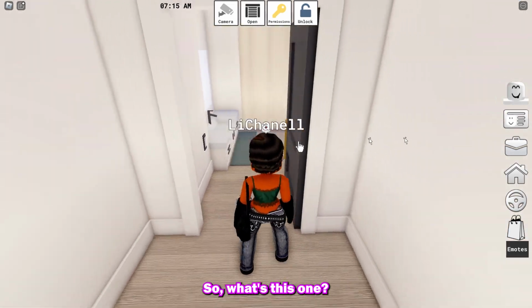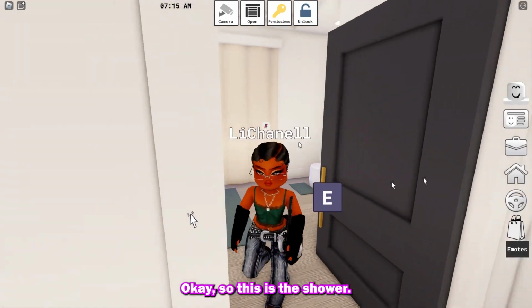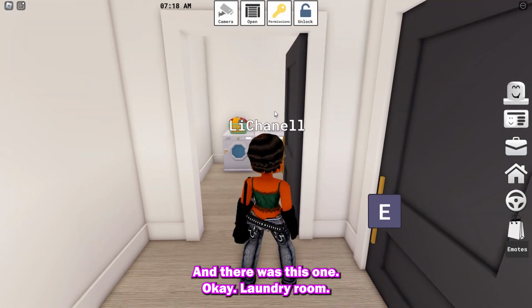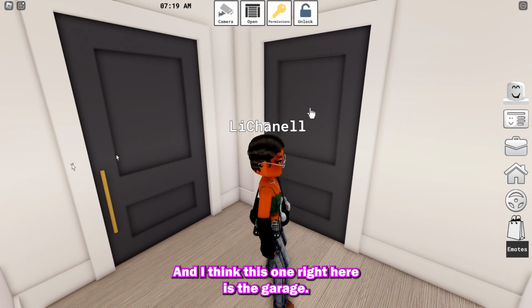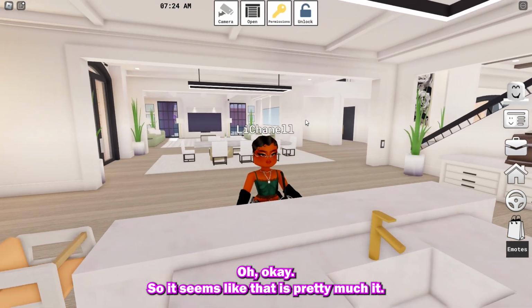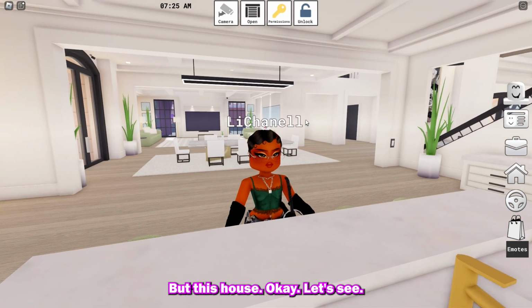So what's this one? Okay, so this is the shower. Cool. And then what's this one? Okay, laundry room. And I think this one right here is the garage. Okay, yes it is. Oh, okay, so it seems like that is pretty much it for this house.